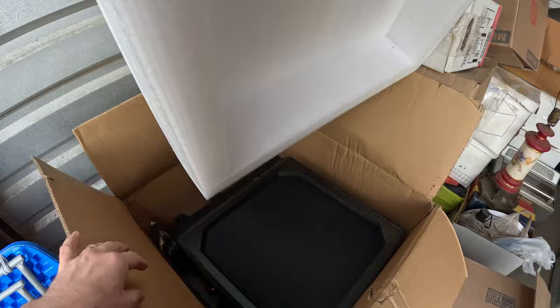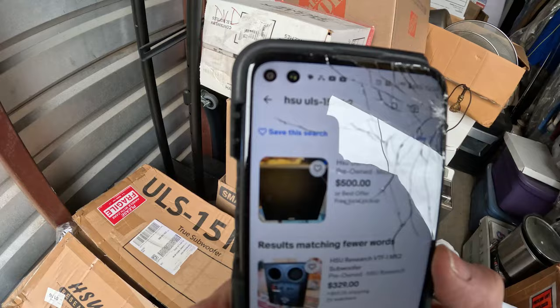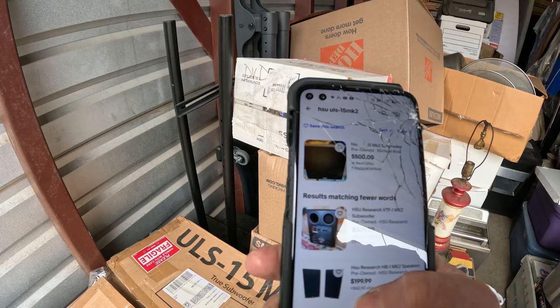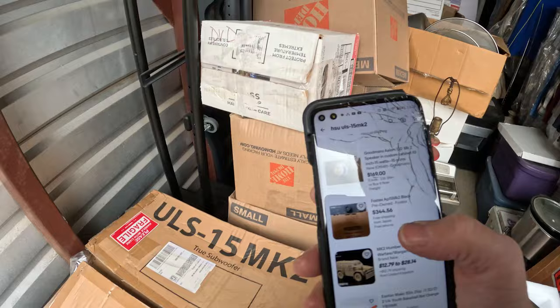Oh my gosh. Holy crap. HSU. This is a massive subwoofer. Oh my gosh, it's really heavy. I don't know if you can see that. There's the back of it. There's the front. Massive subwoofer. All right, the only one on the subwoofer I see is this one right here. The person's asking $500 for it. I see other models from this brand, this HSU Research, different speakers and everything. So that's a pricey speaker. Either way, it's worth a few hundred dollars.